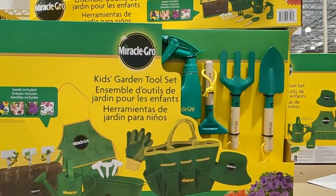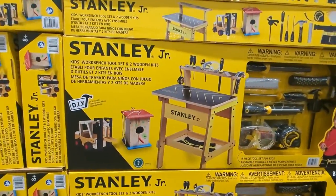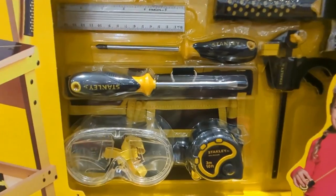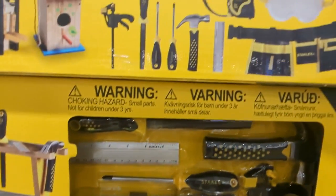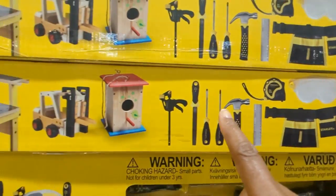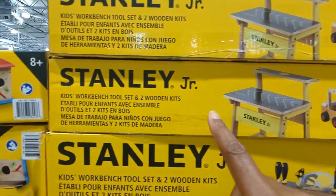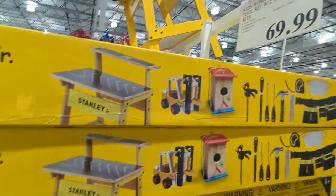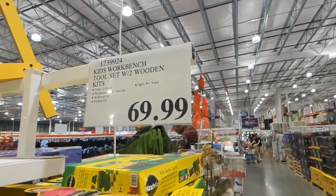I would highly recommend this Stanley Junior Kids Workbench. It comes with a building kit for a birdhouse and a forklift, and it also comes with all the standard tools one would expect for a Stanley type product: goggles and a tape measure. Right now it's on sale for $69.99.